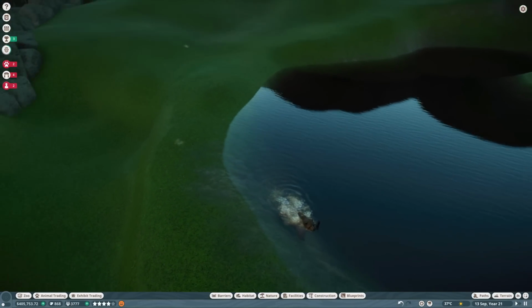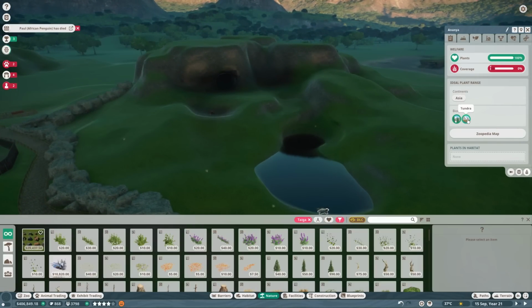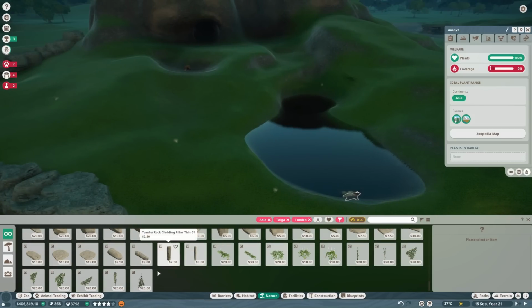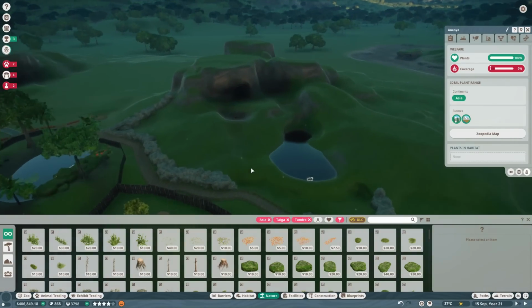Oh, look at the bears having a swim. So I don't know what they need in terms of coverage. They need some plant coverage. Okay, Tiger, Tundra, and Asia. I've got some good stuff to work with here. I think now's the point where I might have a bit of a play around and see what trees and stuff we put in. So I'll see you in a sec.